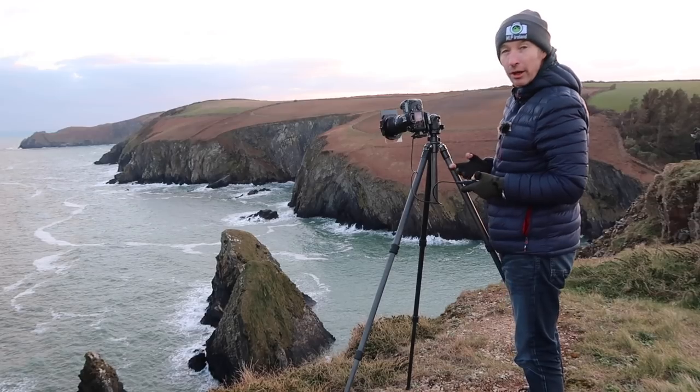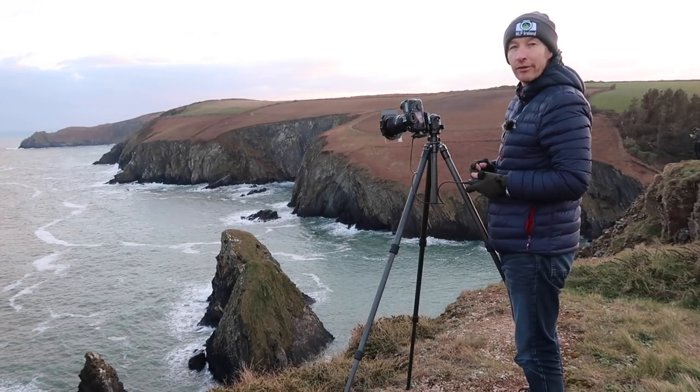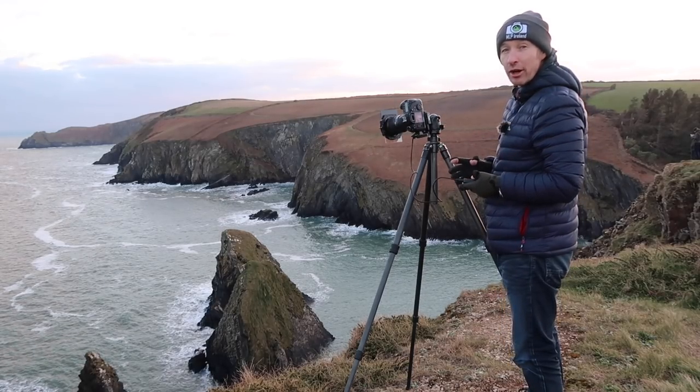And right below me as well here, I may have seen it a moment ago on the drone footage, but you can see there's a bit of an arch in one of these stacks that are below me as well. So that again is also giving a nice viewpoint into the shot as well itself.